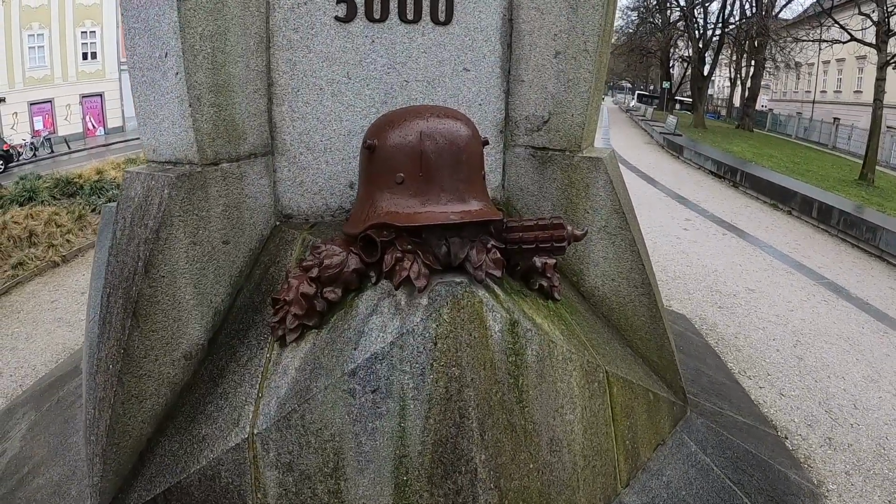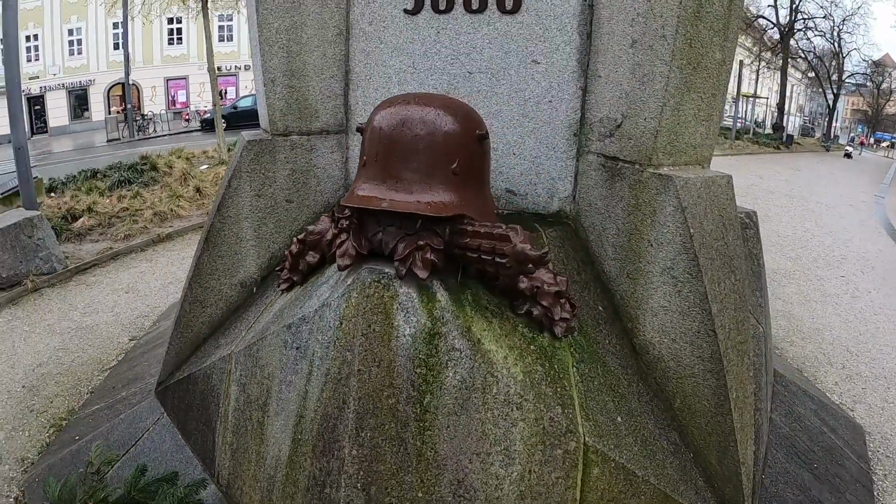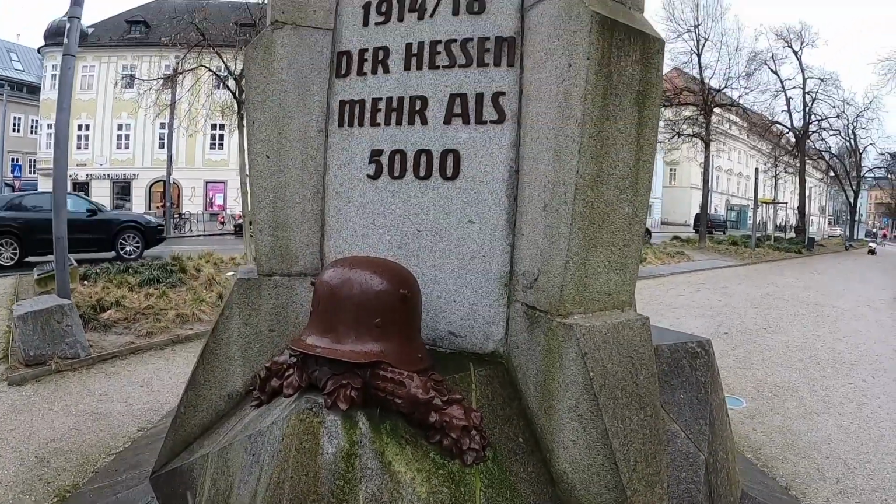Got the steel helmet. I'm not sure what that thing is, if it's like a trench club or something. If you know what that is, put it in the comments.